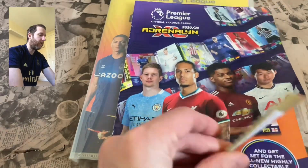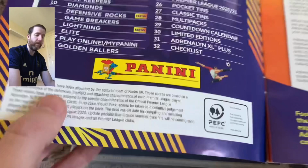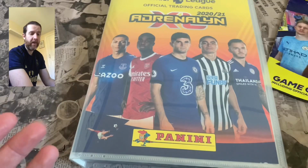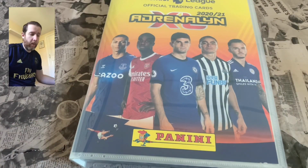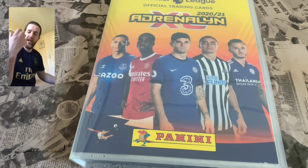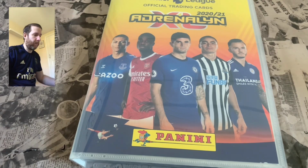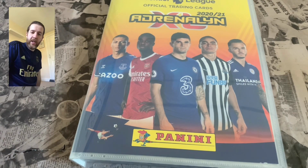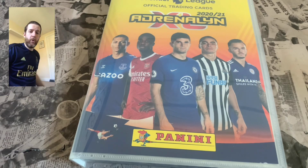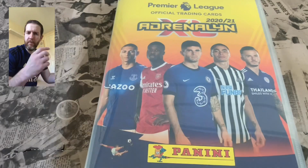So the cut-off date was the 4th of August, if you can see down in there. So it was quite early, to be fair, which I get. They wanted to get it out before the season started. There wasn't much time between last season finishing and this season starting because of the pandemic and all that. So again, I get it. There's a couple of things in there in the collection because of that, but again, we'll talk about those as we get to it. So let's get into it. I've waffled on far too long.